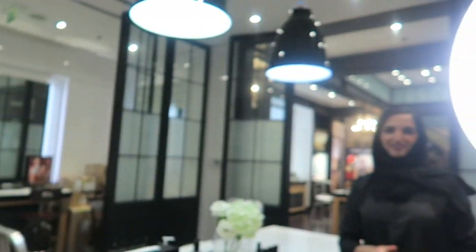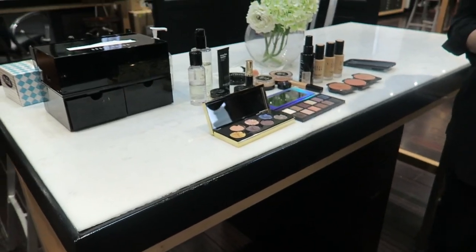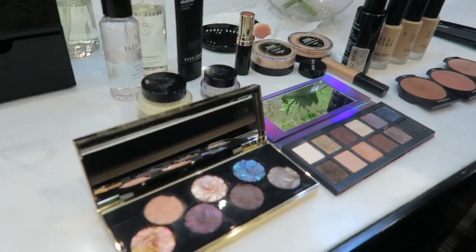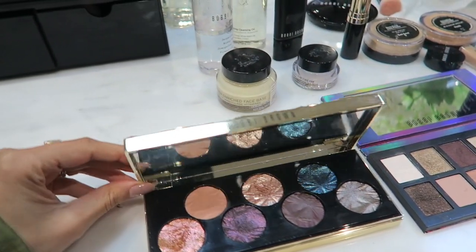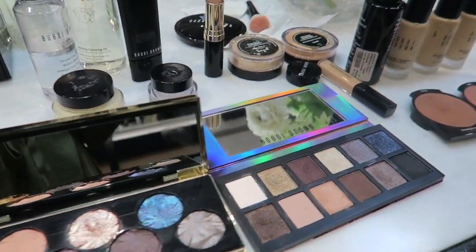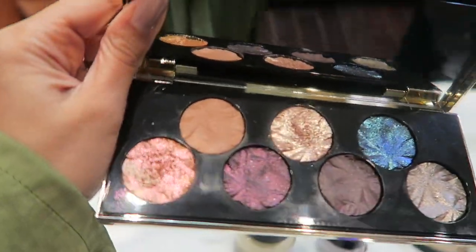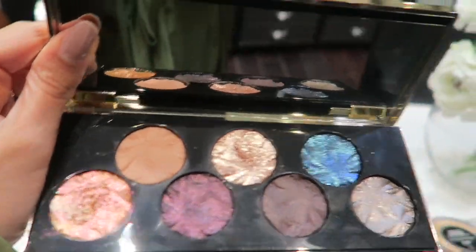Boom! I just got to BOBBI Brown Dubai Mall, and the lovely makeup artist is here, Faiza. Hi, Faiza. She's camera shy. But this is the makeup that Faiza put together, which is stunning. This is the limited edition eyeshadow palette for the Christmas collection, right? Yeah. And look, I love the colors, honestly. They're so pretty. Maybe it doesn't show on camera, but they're so pretty.